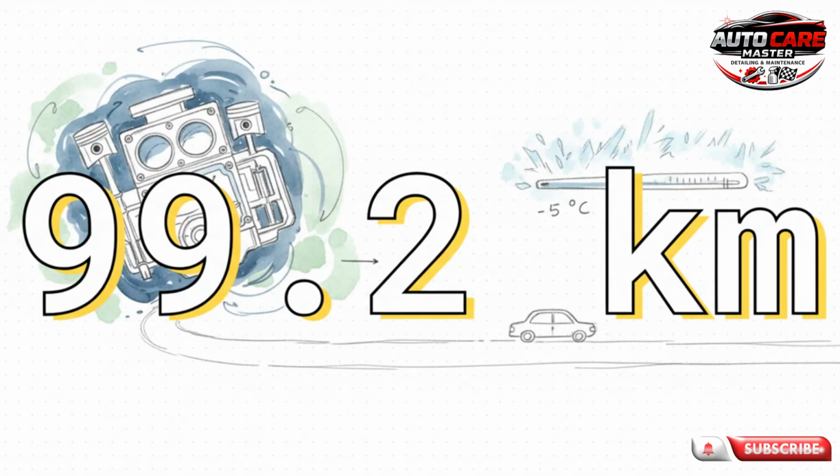Look at this number on the screen, 99.2 kilometers. That is about 62 miles. Now, what if I told you that one single cold start on a chilly morning can cause the same amount of wear and tear on your engine as driving that entire distance? It sounds unbelievable, I know, but it is backed by science. When your engine is cold, the oil is thick, like honey, and it cannot lubricate the moving parts properly. That creates a huge amount of friction and stress every single time you start your car from cold.